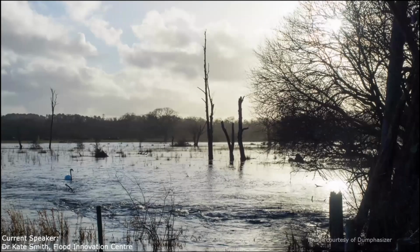One of many solutions that's been pursued by planners, flood mitigation authorities, and researchers and engineers is widespread implementation of sustainable drainage systems, or SuDS.